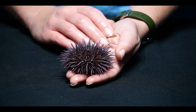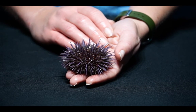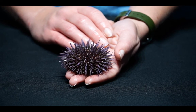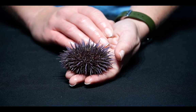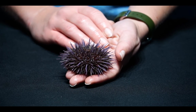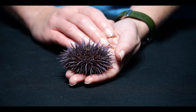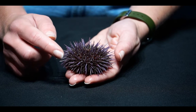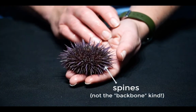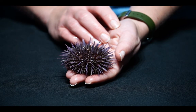Now, echinoderms like this sea urchin are a type of invertebrate. Invertebrate animals don't have any spines, or really any skeleton at all. But our sea urchin is special. Instead of a skeleton, it has other hard structures on its body to protect it and help it move around. The most obvious of these hard structures are the sea urchin's spines. These are all these hard, spiky projections coming from the center of its body.